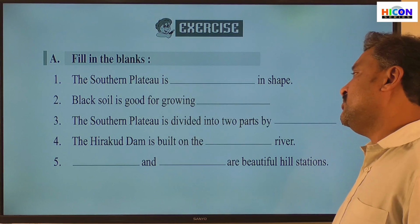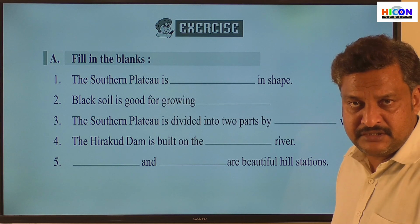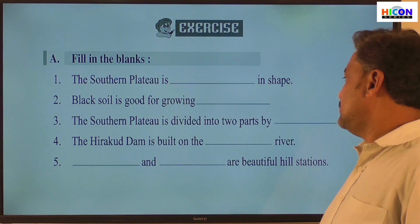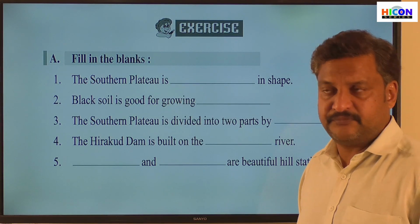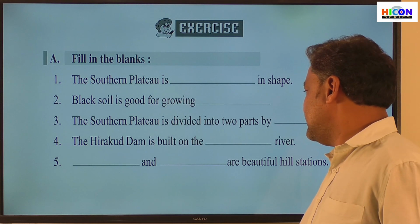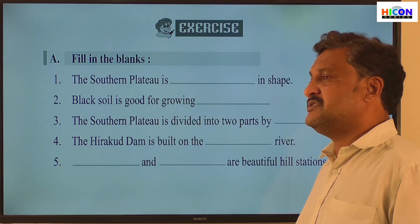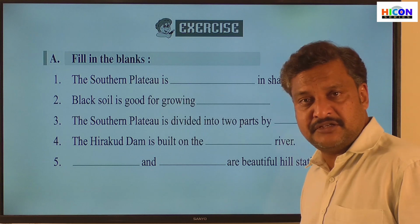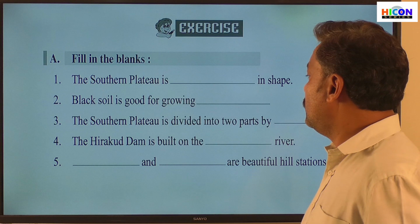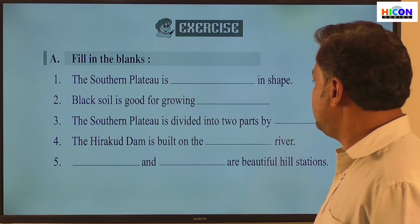Next, the Hirakud Dam is built on Dash River. On which river is Hirakud Dam built? Mahanadi, isn't it? It's built on the river Mahanadi, right? Then, Dash and Dash are beautiful hill stations in the Southern Plateau. So, which are the beautiful hill stations in the Southern Plateau? Ooty and Kodaikanal, isn't it? Yes. So, Ooty and Kodaikanal are the beautiful hill stations, right?